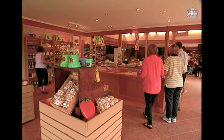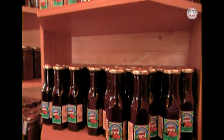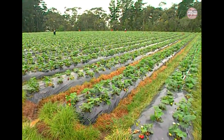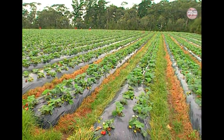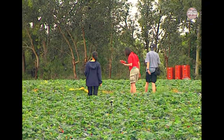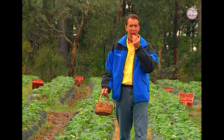The strawberries of Sunny Ridge Farm also love the cool climate of the Mornington Peninsula, and you can choose from a selection of homemade wines, liqueurs and strawberry toppings, or head into the fields where row upon row of ripe strawberries of the Adena, Silver and Pajaro varieties are waiting to be picked and sampled.